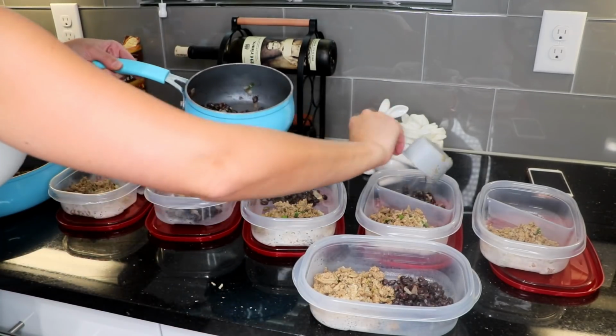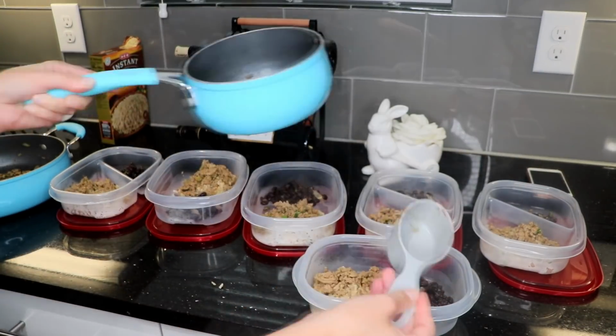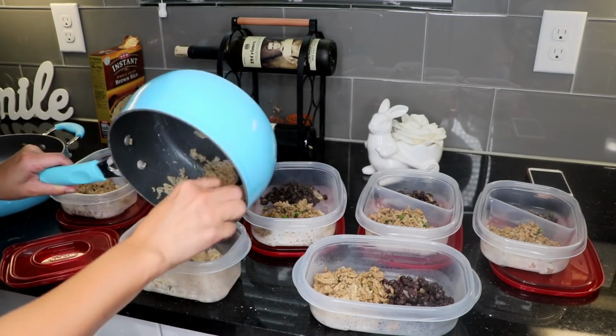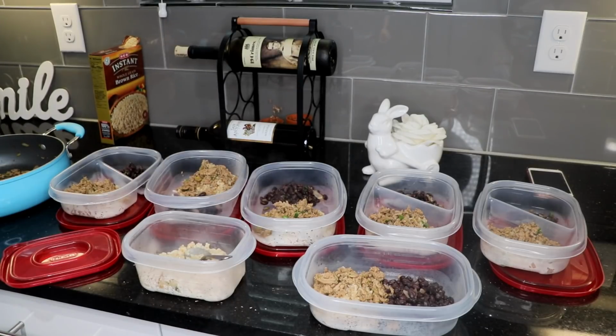I also had some leftovers that I didn't put in my containers, and I made one for Alan without the beans because he's not really a fan of the beans, but he does love my turkey meal prep, so I made him one.